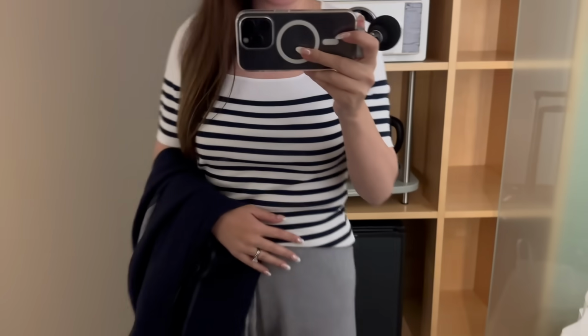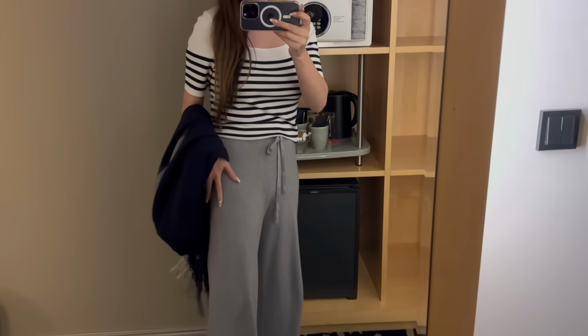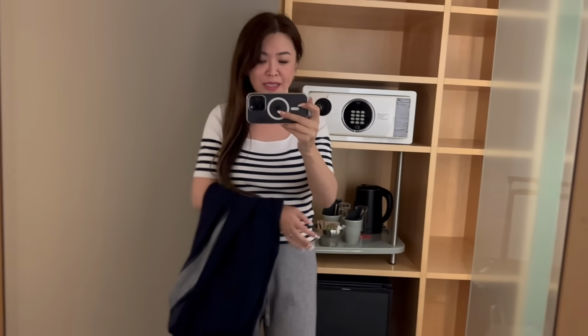very casual sort of grey pants. This is my black and white Goelia top, which is really comfortable, and the weather is quite cold at the moment. Oh, on my ears I have my Ideal hoops. I love these. This has been so good for the trip because I've just been able to mix and match.